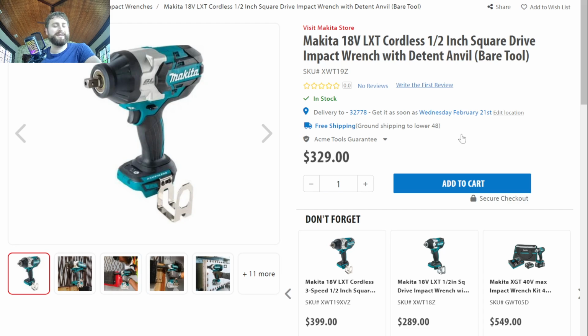Is LXT, are they doing something with it? Do the batteries need to be redone? I think that's definitely a big thing they need to do. But what is going on here?